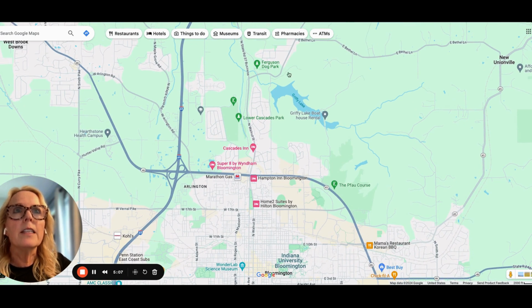And this area right here is called Marlin Hills. It's a little bit further out, but it's very nice. There won't be any student rentals there because it's just a little bit too far out, I would say. It's just north of Griffey Lake, and Griffey Lake used to be how Bloomington got their water, but it's no longer like that.